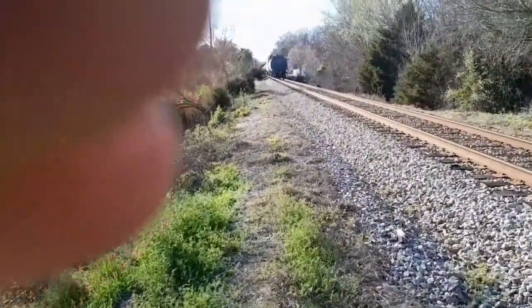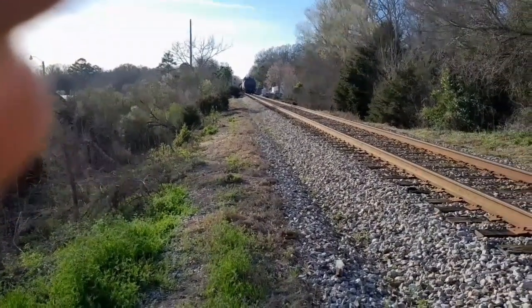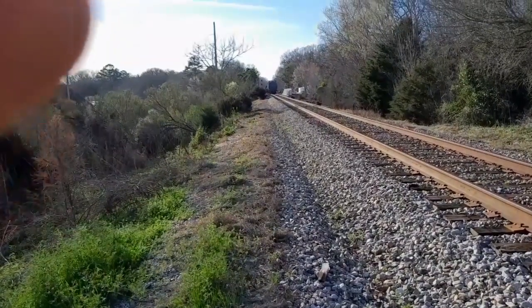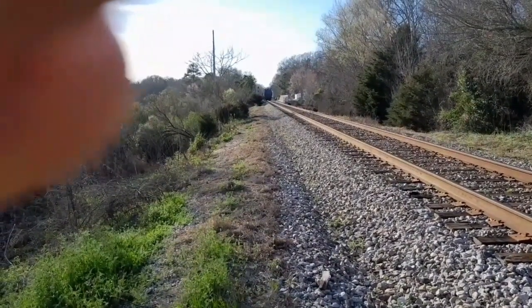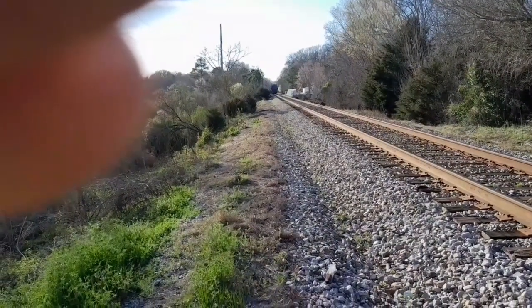There's a little one going into Abbeville, going over the bridge, down the main line, headed past the depot.